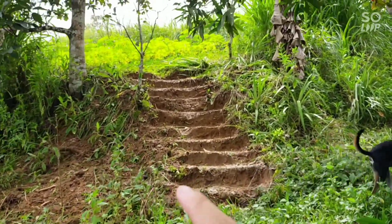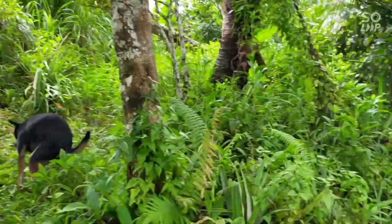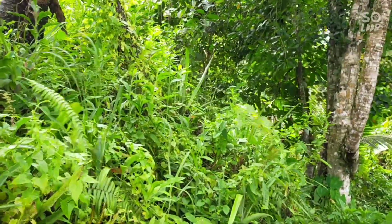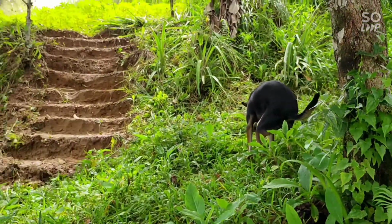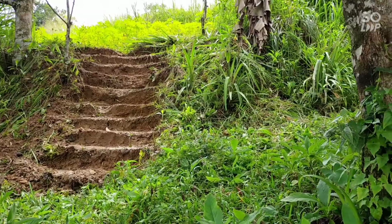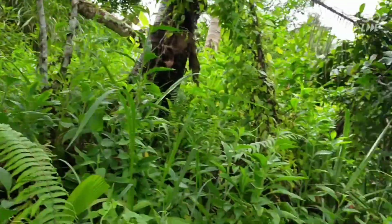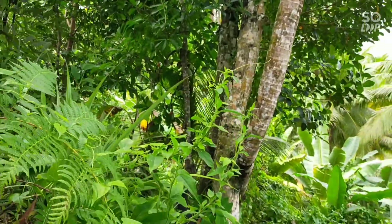That's the steps going to my office. Yeah, where Trevor fell off there. Now we put steps on it so it's easier to go up. He rolled over there.